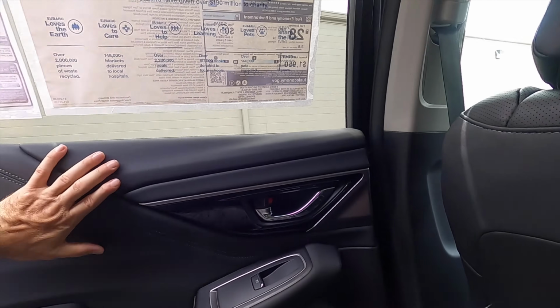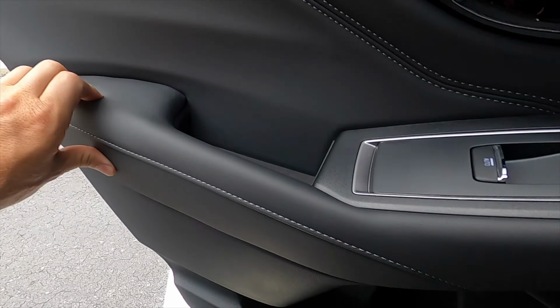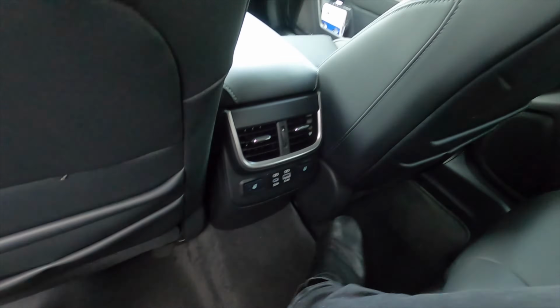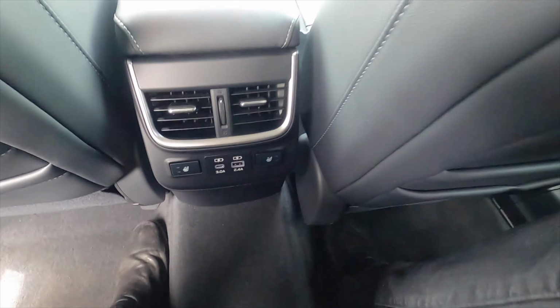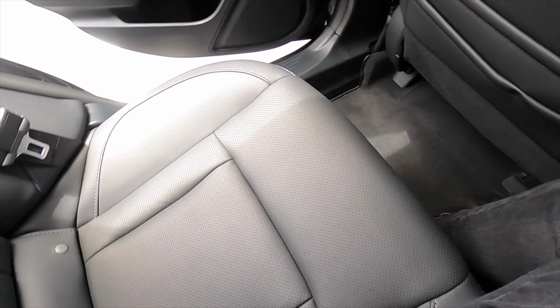The door panel will have the same materials that are found in the front coming into the rear, soft where it needs to be, and about the same size storage as the front. The floor isn't completely flat in the center, so pick up your feet. The rails are going to be pushed up enough, but shoulder space is going to be enough. If the seats push back, it's going to be a little bit tight at 6'3", but headroom is still doable.